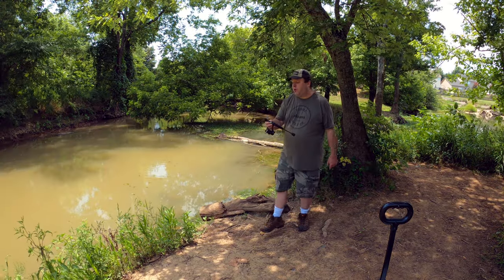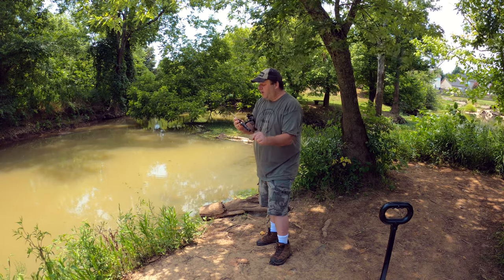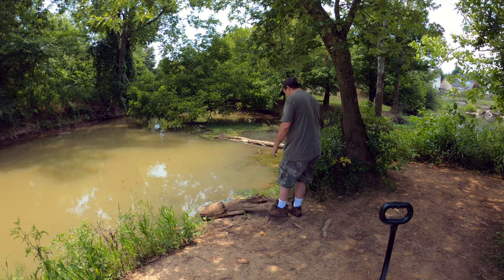Of course, the fishing rod and reel I'm using today is the Ugly Stik. I think this is the C10, size 10, 5 foot. It's their really small rod and reel combo. And it's usually pretty cheap.